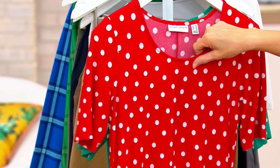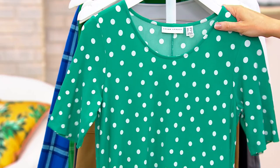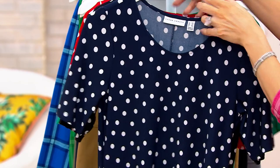There it is in the red. Pretty in the red. It's not just a super orange red. It's definitely on the brighter side, but it has that subtle blue undertone. And those white dots will stay crisp white. I love it. And then there is your dragonfly jade. We started with 4,500 of these dresses, and we have 1,600 remaining.